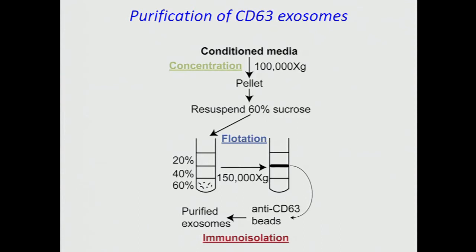So when Matt joined the group, we had already been working on mammalian cells. Most of my career I'd worked on yeast cells, but we were working on mammalian cells, and just for convenience, we started with HEK293, a cell line that many of you know about. And we designed a three-step procedure for the isolation of CD63-containing vesicles, which is highlighted on this slide. We start, as all of you do, by sedimenting first at low speed to remove debris, and then at high speed to enrich small vesicles.